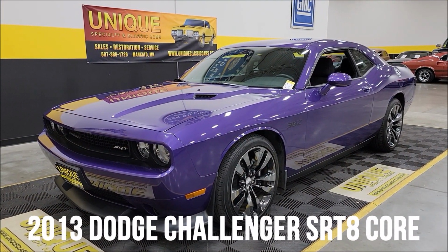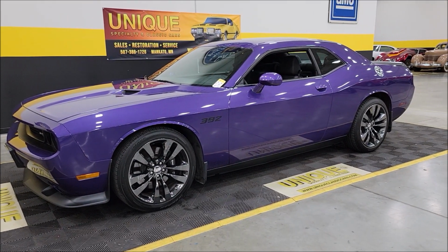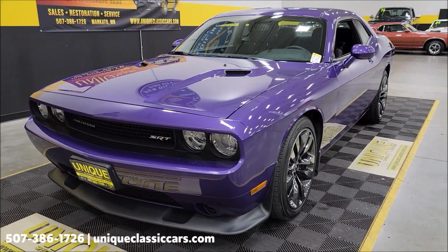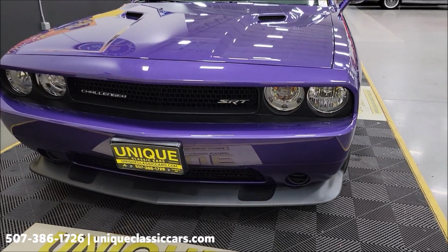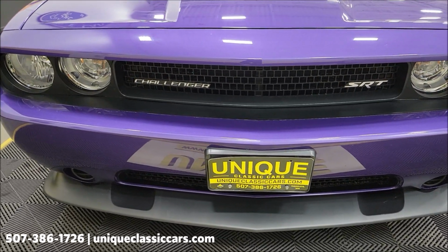Take a look at this Challenger, 2013 Dodge Challenger SRT8 Core. Plum crazy pearl coat. Dark slate gray interior with premium cloth bucket seats. The 6.4 liter V8 Hemi underneath the hood. Of course, nicely equipped: power steering, power brakes, AC blows cold. That 6.4 liter is paired up with the 6-speed manual transmission.